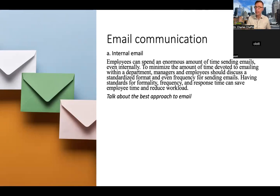Now we have to respond to that email at some point. So when we do, what do we do? We've got to go back, reread the email, go through another thought process, and then respond. That's an enormous amount of time.